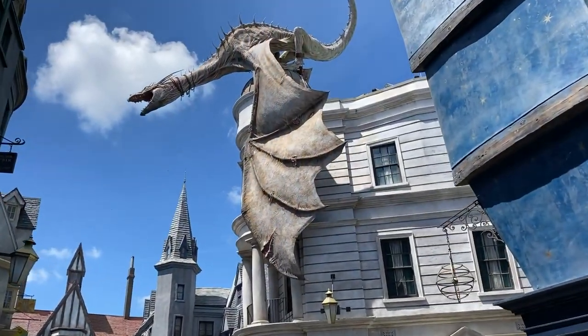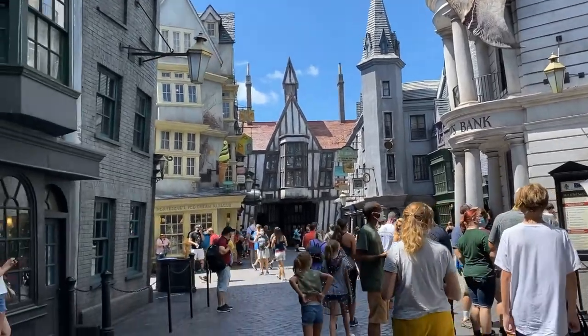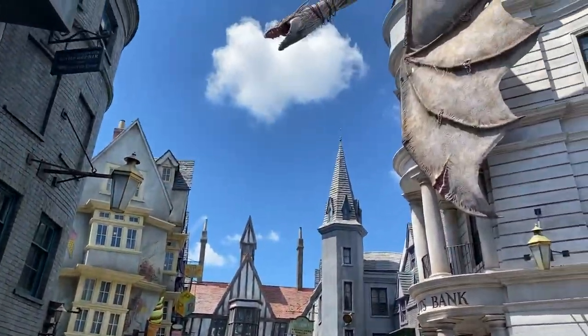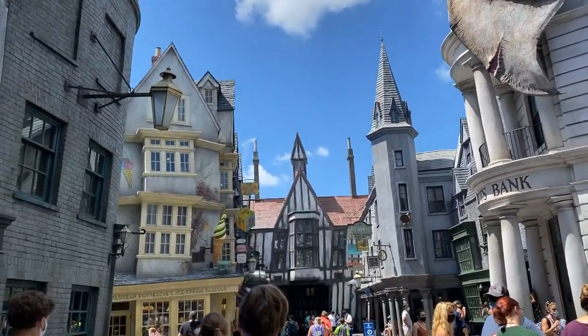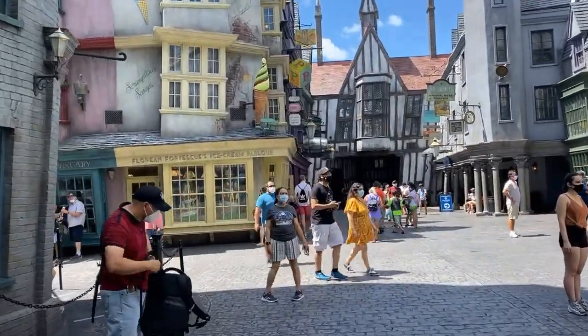All right, so the way they're doing the wand experience right now, it's one party at a time. So I signed up for a wand appointment in a little bit. So for now, I'm gonna go show you the other wands you can buy if you wanna buy one of the legendary ones and or not do the wand experience.